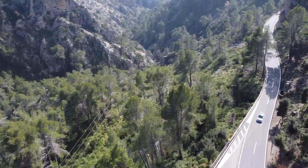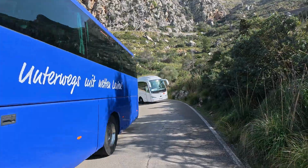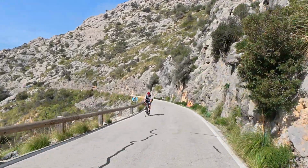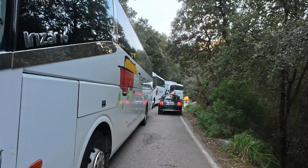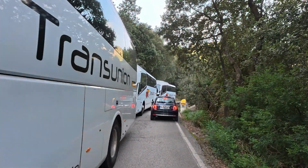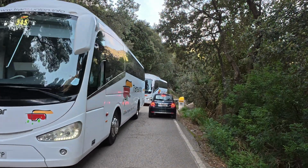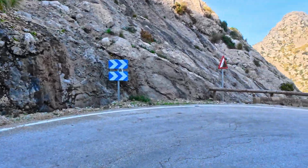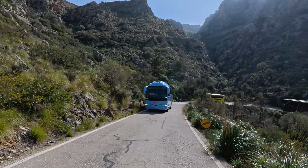The road is narrow, with sharp turns and occasional traffic from buses and cyclists, making it a real test of focus and patience. Some bends are so tight that larger vehicles have to reverse just to complete the turn. If you're prone to motion sickness, you might want to take it easy on breakfast before this adventure.